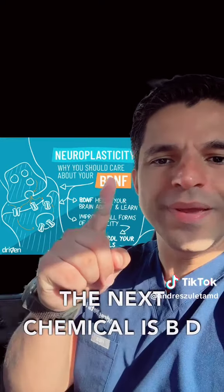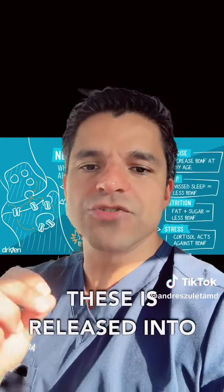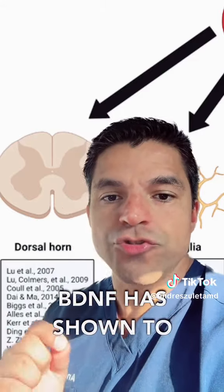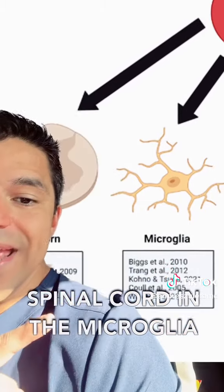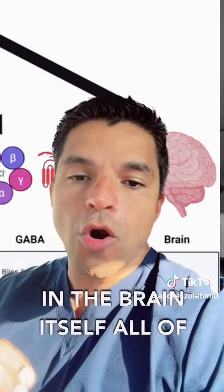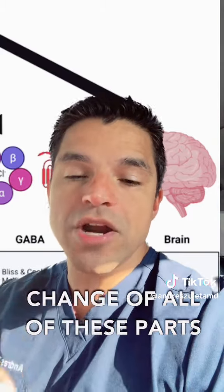The next chemical is BDNF, brain-derived neurotrophic factor. When we contract our muscles, this is released into the brain and it has many impacts in our health. Here is actually a list of all the studies where BDNF has shown to have some improvements in the dorsal horn, in the spinal cord, in the microglia, in the NMDA receptors, in the GABA receptors, and in the brain itself. All of these studies show that BDNF has a positive impact in the positive change of all of these parts of our nervous system.